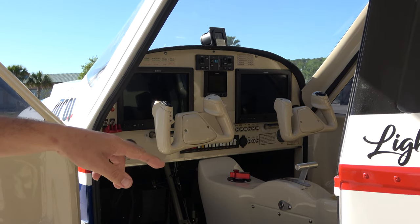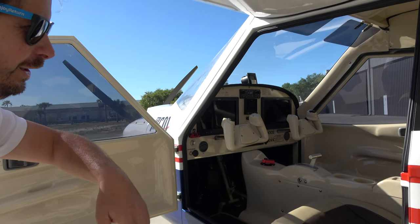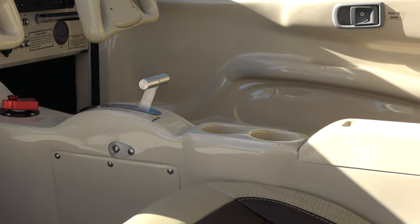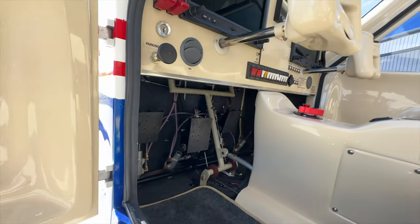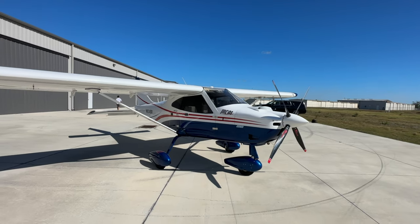The other nice feature, which you don't see in a lot of aircraft, unless they are higher end, is going to be the cup holders. So you can actually carry your drink with you. And then you have a little center console there that opens and is great for storing checklists and items like that. This does have toe brakes, which makes it easily maneuverable, and a steerable nose wheel, so not castering. So even for off-field applications, this is very maneuverable and easy to drive around.